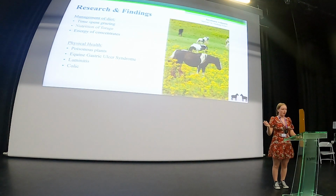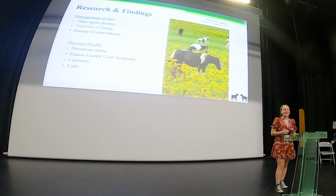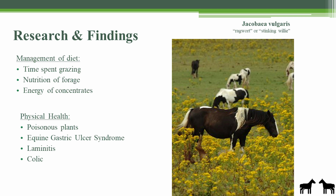My next section was the diet of a horse. So, wild horses spend 16 to 18 hours a day grazing, and with domestic horses, we really want to mimic those natural behaviours. So we want them to have forage, that's hay and grasses. However, a horse in a stable eats a lot of concentrates. This is grain, beets and oats. These foods, as well as being consumed quickly, contain starch.